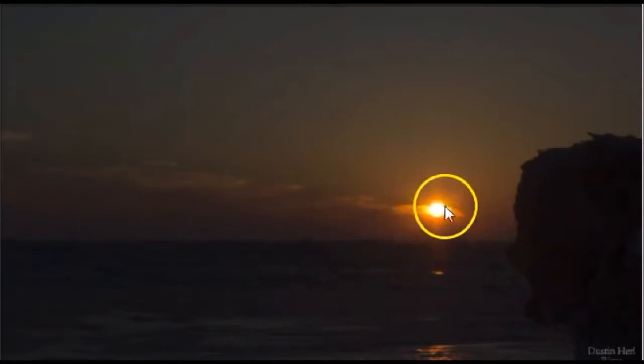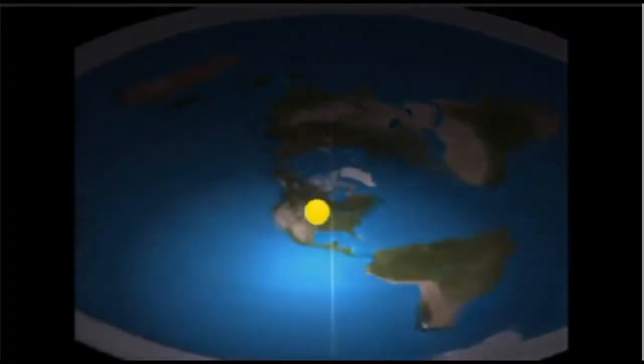You see the clouds are illuminated at the point here. Play a little bit more. And again, due to perspective, it appears it's going around a ball when it's not. Okay, I'm going to show this video. Take a look here, as I've shown many, many times. This is how the sun goes around the flat earth. Exactly what's taking place. The sun is much closer. It's not 93 million miles away.